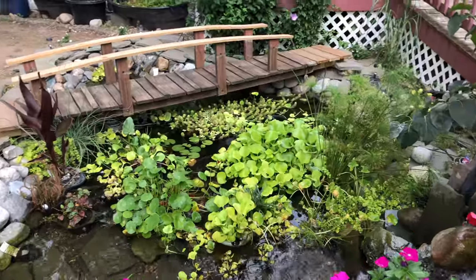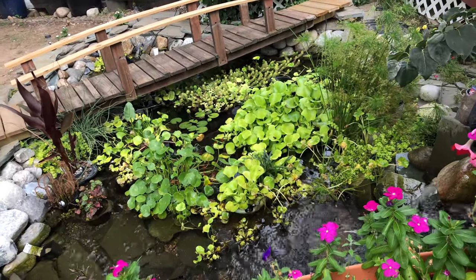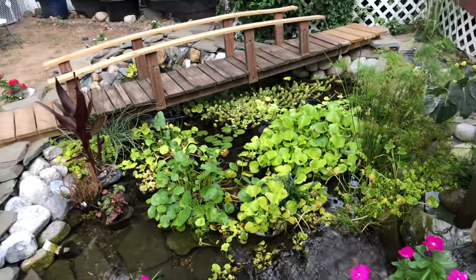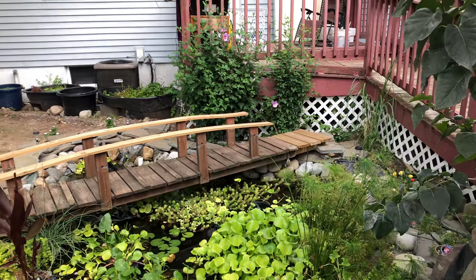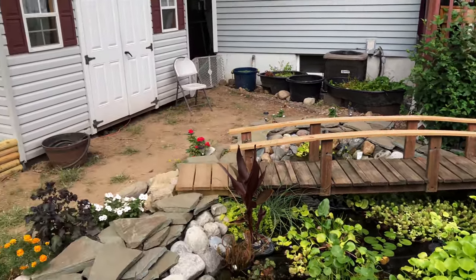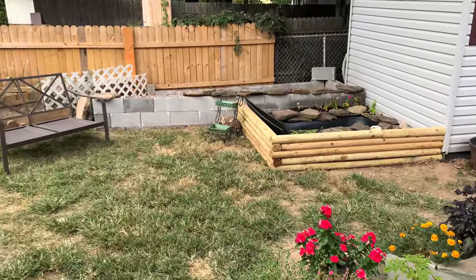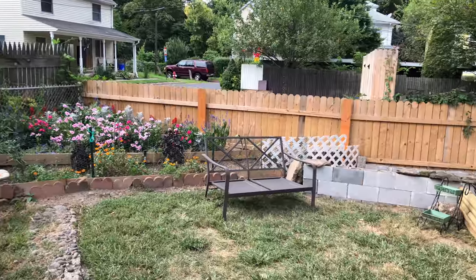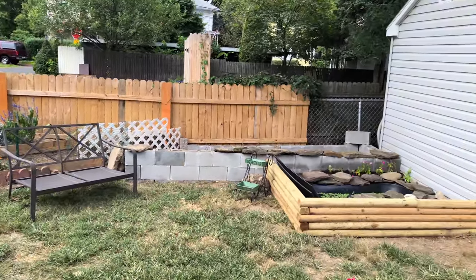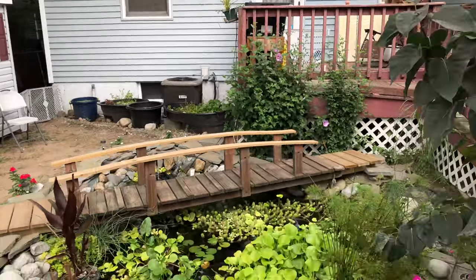This is like my favorite sound. It's one of my best places to sit and think. I love it. My little getaway, my oasis in the backyard of my home.